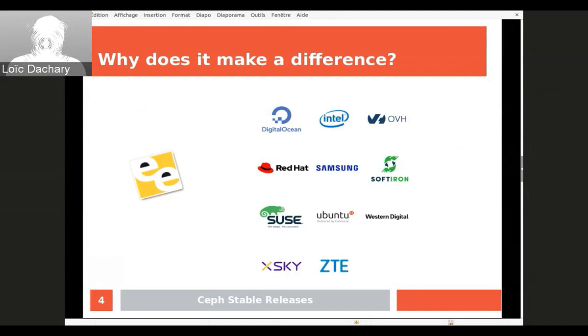It did not join the Ceph Foundation. They are the big names to the right of the slide, but they decided this year that it could contribute to Ceph by allowing me to spend just 2 days a month helping with the Ceph stable release team.